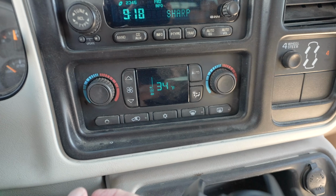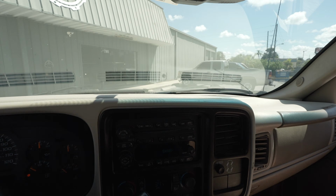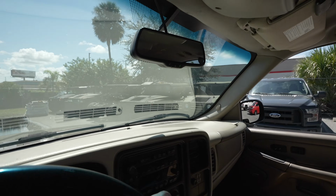And probably the most important thing is it is friggin' hot here in Florida, so gotta turn on the AC. There we go, 34 degrees. I don't think it'll make 34 degrees, but we're gonna call out 34 degrees. And I'll give you guys a little shot of all the Hummers in the driveway here. We got all kinds of cleanup stuff in progress, so got a lot of vehicles out here lined up. A couple vehicles for sale, a couple more coming in.